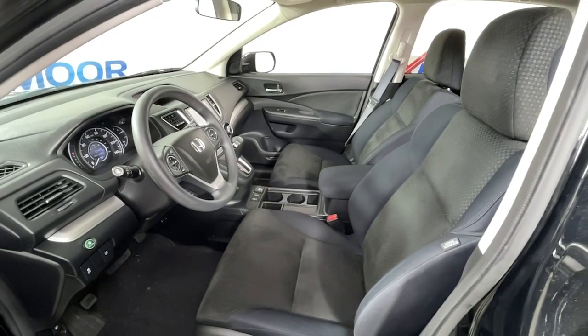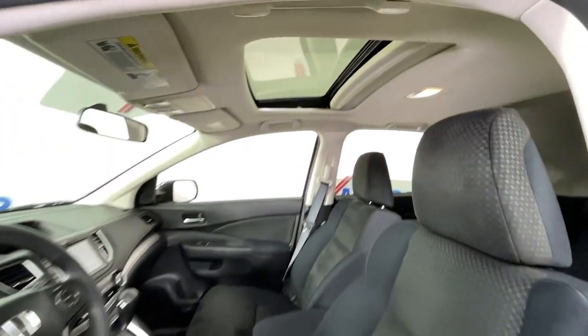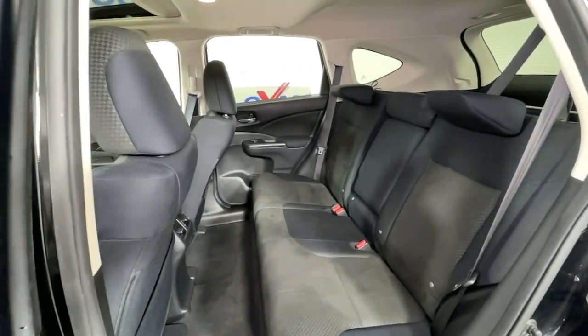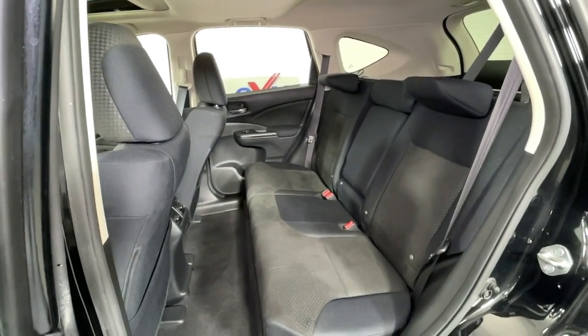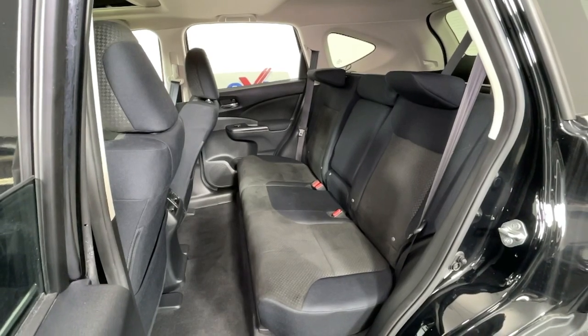The following are some of this vehicle's highlighted options: keyless entry, sun moonroof, fog lamps, electronic stability control, intermittent wipers, trip computer, power windows, bucket seats, four-wheel disc brakes, power steering.